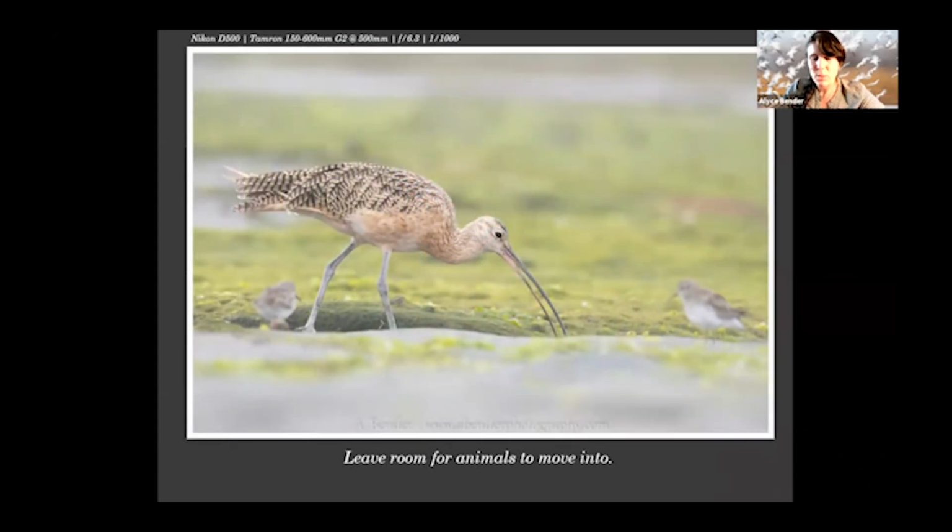Or in this case with this long-billed curlew, again, it's taking up about 2/3 of the image, but we've left this 1/3 in the direction of travel so that we can picture in our mind, we kind of have those next steps already lined up just by looking at this image.